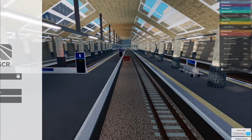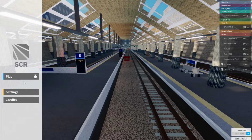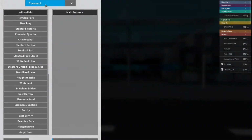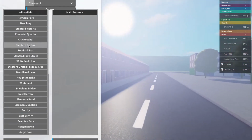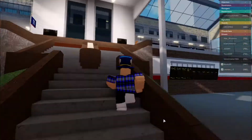Anyways, here's the promo codes. Enter code. Promo code, and you do actually get a badge for playing Crab Rave after rejoining. So if we spawn in as a passenger, you can see that they've redone these. We're gonna spawn in at Stepford Central and visit the lounge.